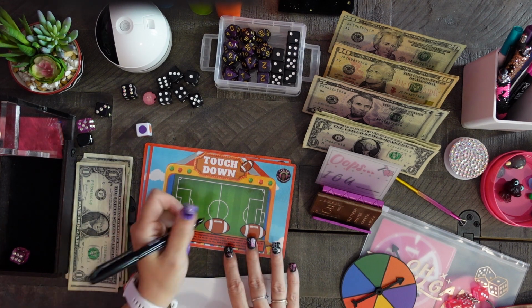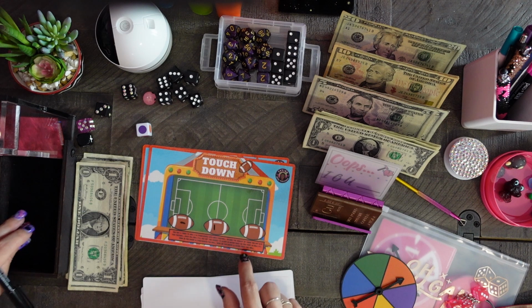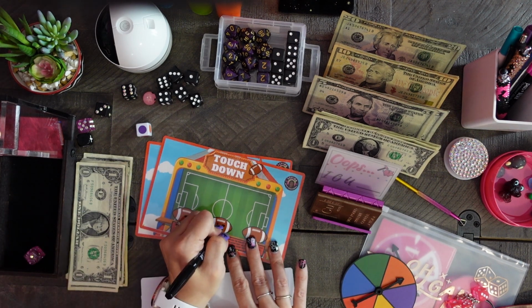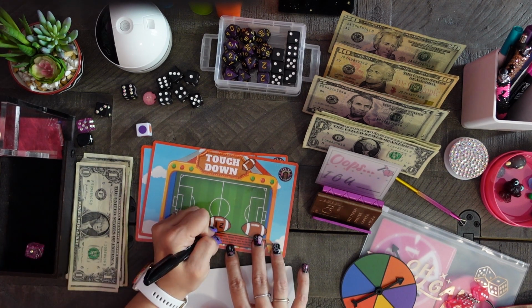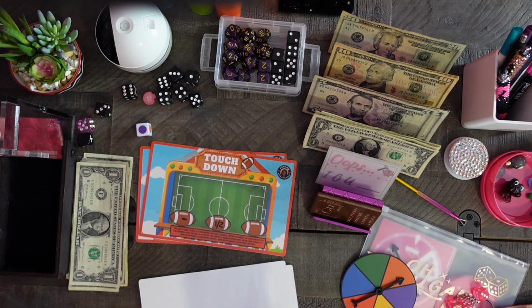We did get a touchdown here. So that's 1. And then now we get 1 roll to try for our extra point. Oh, and we got it. So that's 2. Okay. So we would save $3 for this. Okay. Now we come over to this football. Try this one.